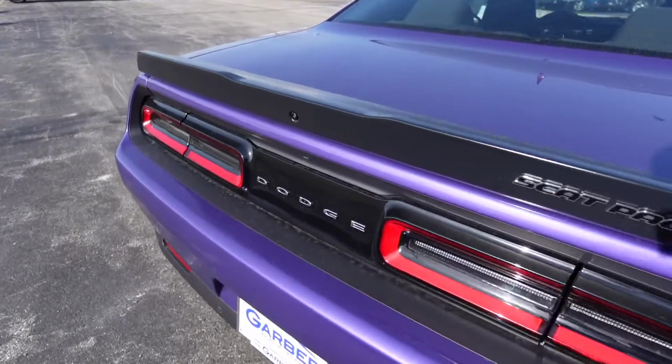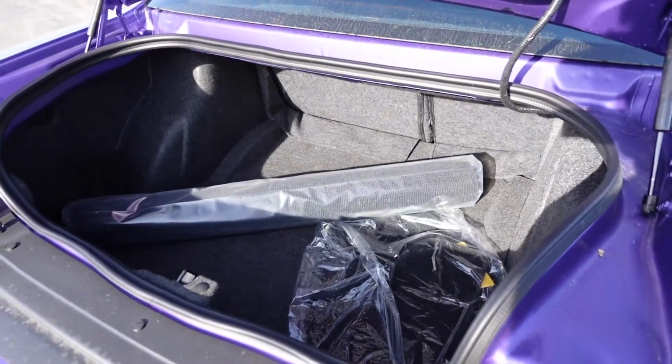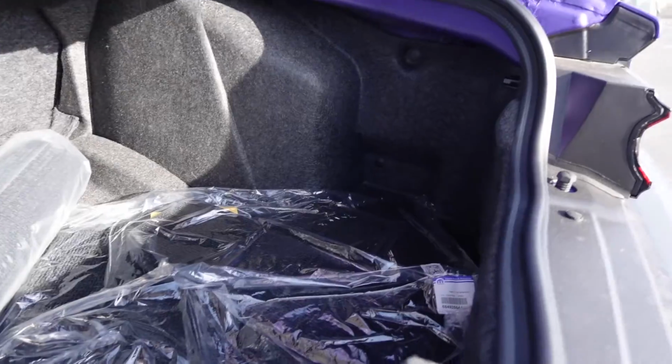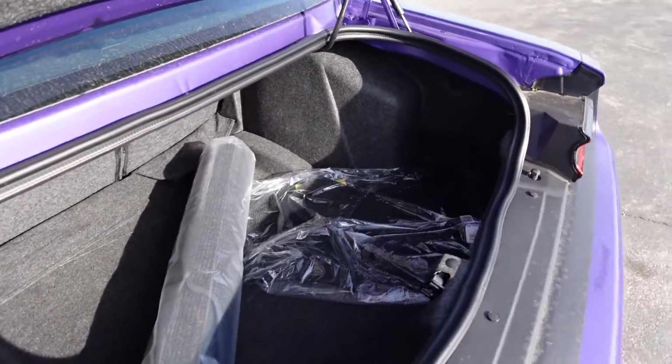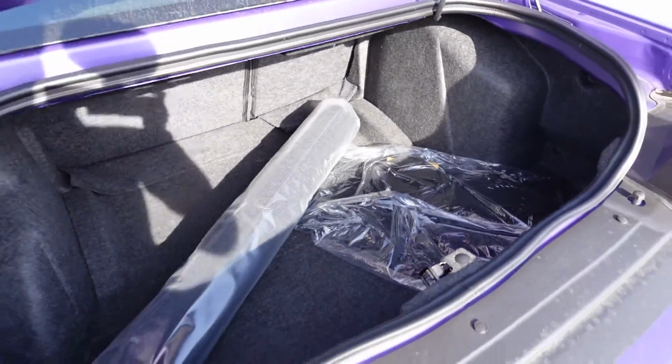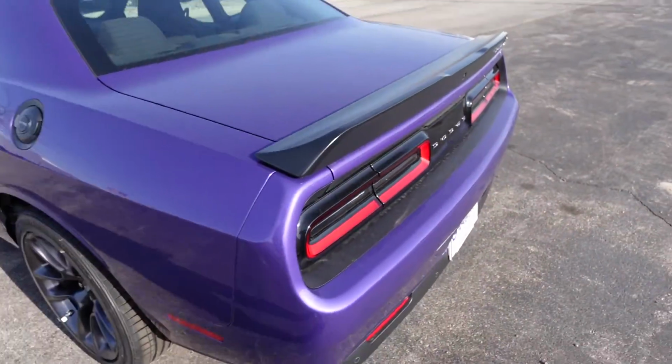Moving on to the trunk now, there is actually a button back here you can press, pop this, and lift it up. And you have a huge trunk. Challenger is a huge 2-door car, and as you can tell, you can probably fit 4 or 5 golf bags back here. So much space, and of course, once you fold down the seats, they fall down nice and flat to give you even more storage space, and then you can very easily close the trunk.